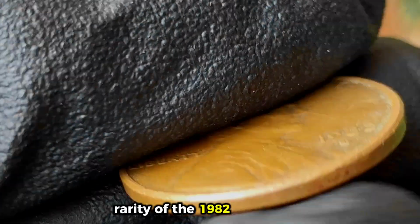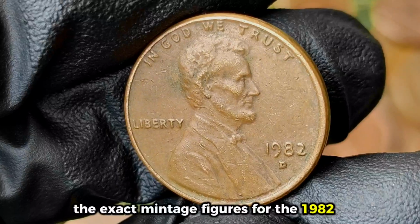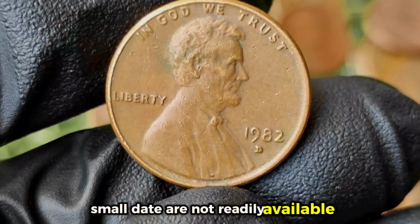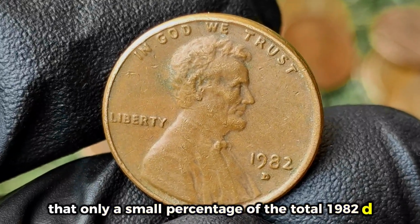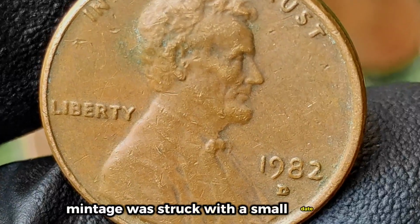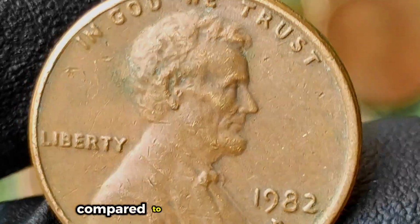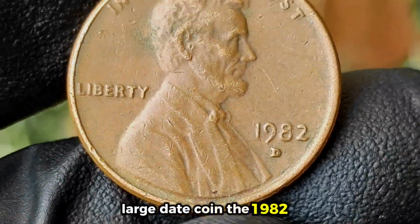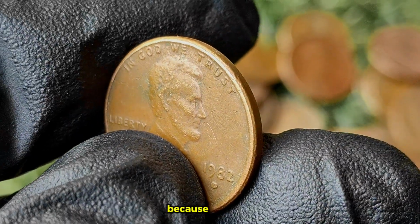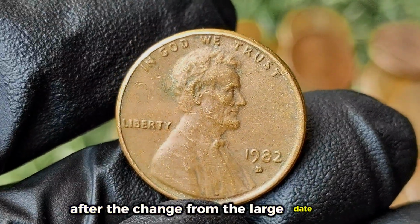Rarity of the 1982 small date. The exact mintage figures for the 1982 D small date are not readily available, but estimates suggest that only a small percentage of the total 1982 D mintage was struck with the small date dies. As a result, this variety is much rarer compared to the more common 1982 D large date coin. The 1982 D small date is considered rare because it was produced only during a limited time window after the change from the large date dies.